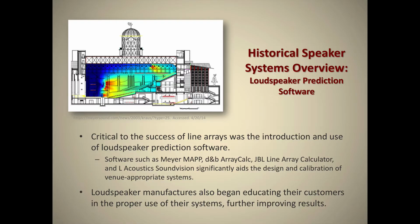But key to the success of the modern line array was we were in the computer age at this point, and manufacturers made loudspeaker prediction software. And you guys in this class are learning MAP, but there's other ones: D&B Array Calc, JBL Line Array Calc, and L-Acoustics Soundvision. And these all have their strengths and weaknesses, and they're all pretty cool. The main idea is to predict how speakers are going to interact with each other and how they're going to throw at different frequencies, and it's pretty cool.